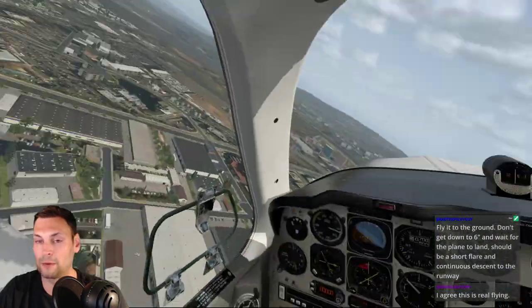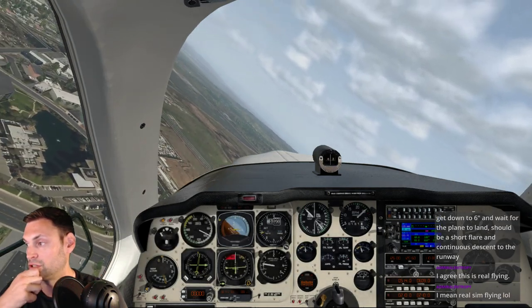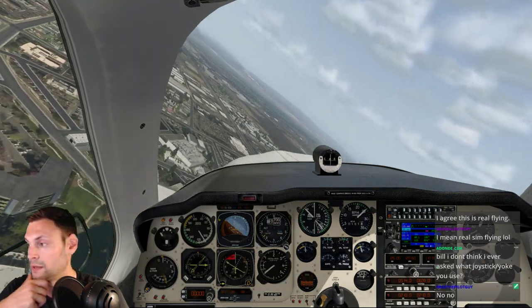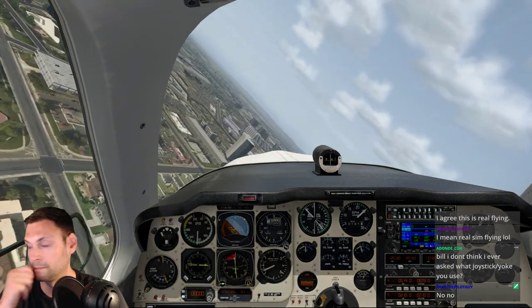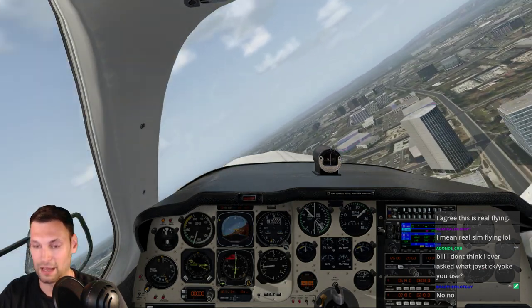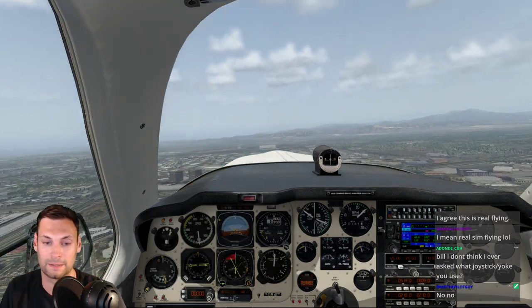So just keep the power. Don't try to pull the power to get it down. Wait for the plane to land. It should be a short flare and continuous descent to the runway. Okay. I use the Thrustmaster HOTAS X, like the cheapest thing you could possibly use.